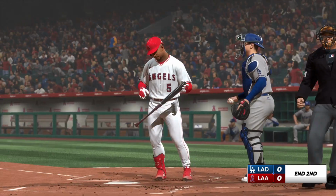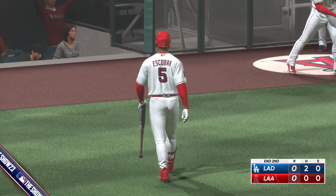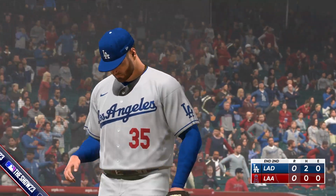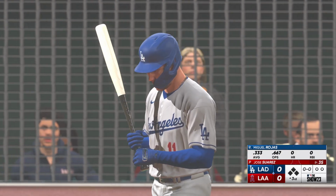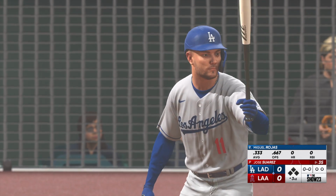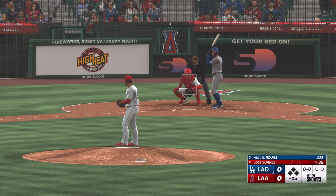And down on strikes. And good work there as he gets a 1-2-3. And the Angels are gone in order. We'll move to the third with no score. And welcome back. And the batter now, Miguel Rojas. Here comes the pitch.